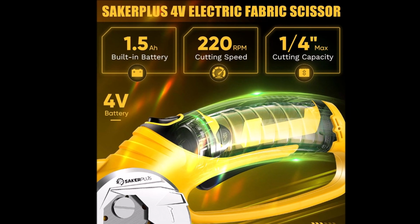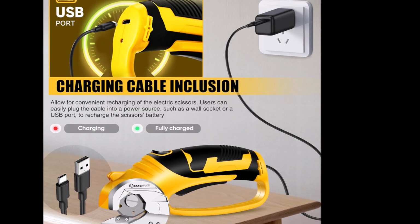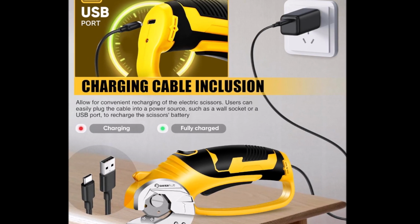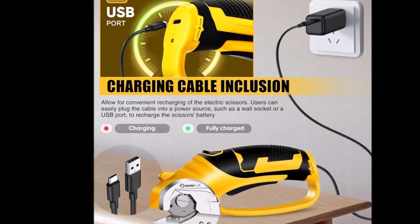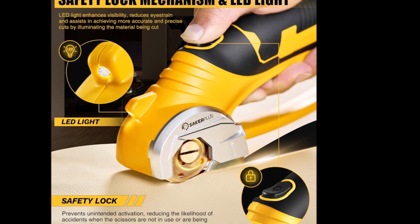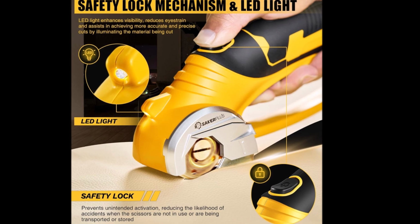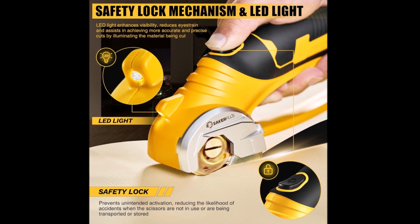Designed for versatility, the Saker Plus electric rotary cutter is ideal for crafters, tailors, and designers. It can handle a wide range of materials, making it a valuable tool for anyone working with paper, cardboard, fabric, plastic, leather, or carpet. The package includes an electric scissor, USB cable, and user manual, making it a practical and thoughtful gift for anyone in need of a reliable cutting tool.